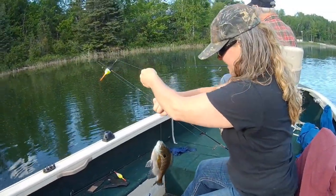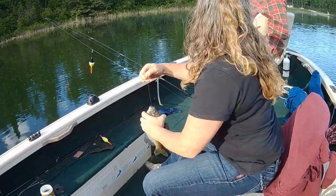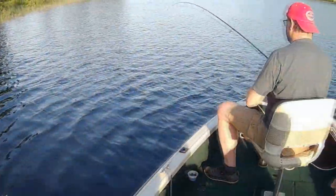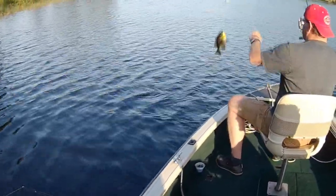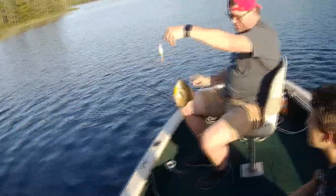This little piggy swallowed my hook. I don't ever remember catching bluegills this big. See this? See this hand? Yep. Nice. That's a master angler. Look at that monster. It's a pregnant fish. Holy yeah.